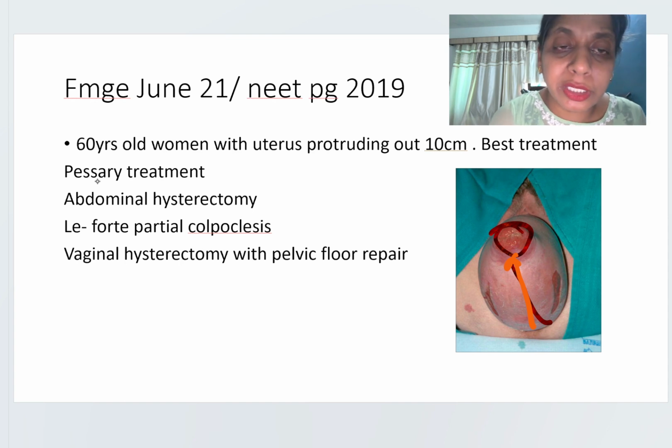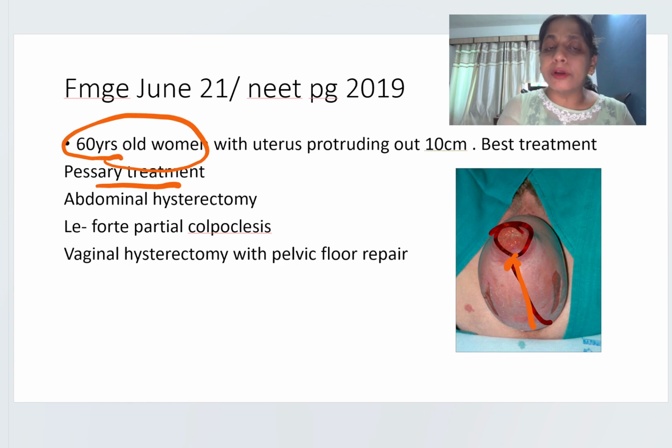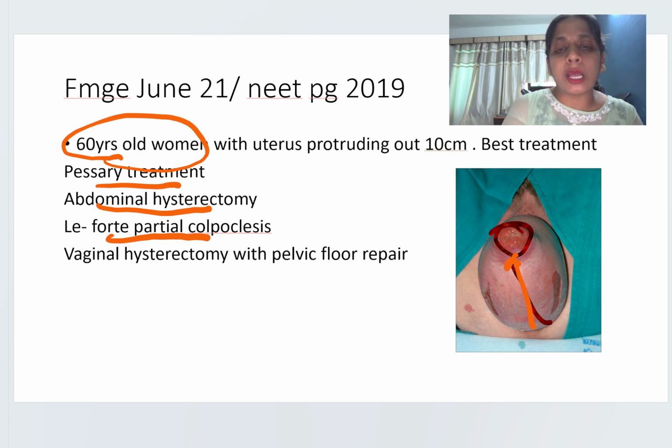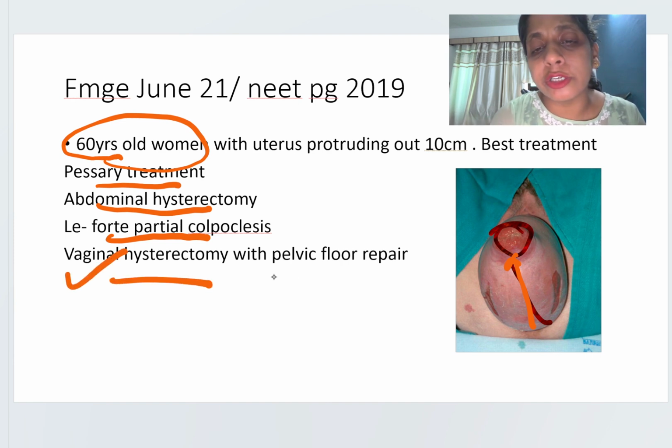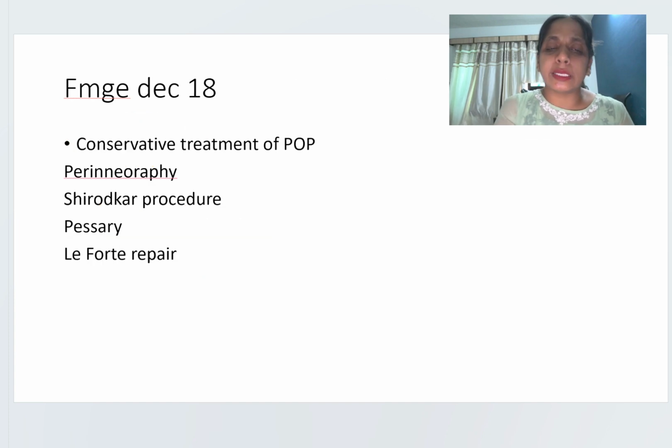Pessary treatment? No, because it is an old woman. Why give temporary relief? We will give complete relief. Abdominal hysterectomy? Why will we do abdominal? Then what will happen to the anterior vaginal wall and posterior vaginal prolapse? Le Fort's partial colpocleisis? Why? It is not written that anesthesia is creating a problem. So the answer to this question is vaginal hysterectomy with pelvic floor repair. Okay, let us see the next question.